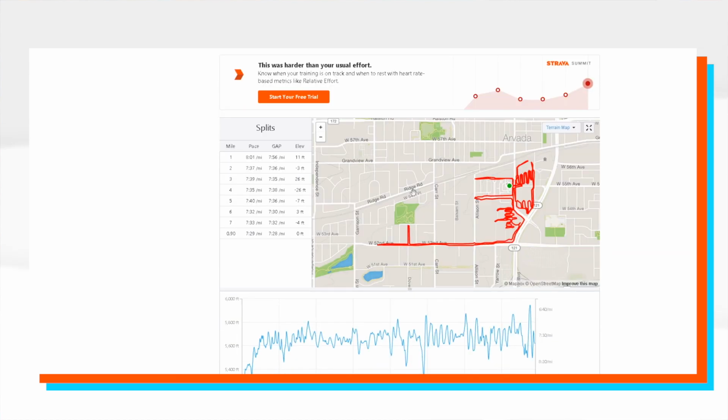Every day you can click on any of these and see exactly where you ran. You can get your mile splits. It's all right there for you. It's very, very simple to use, and especially once you get going with it, there's so much good data here that you would never have tracking things manually, which is pretty awesome.